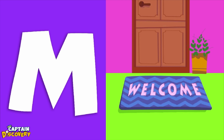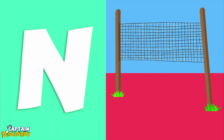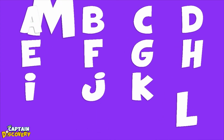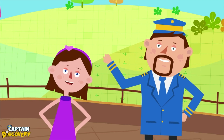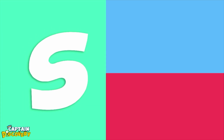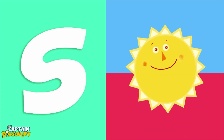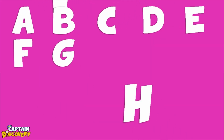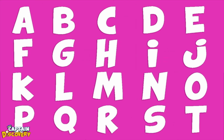M for mat, N for net, O for orange, P for pet. This is the Phonics song, so come and sing along. Qu for queen, R for road, S for sun, T for toad. Phonics song, so come sing along.